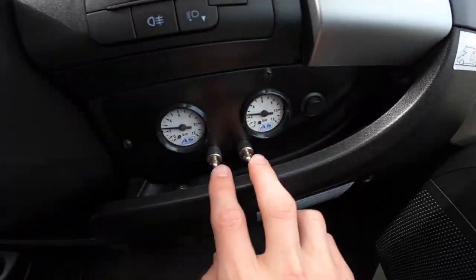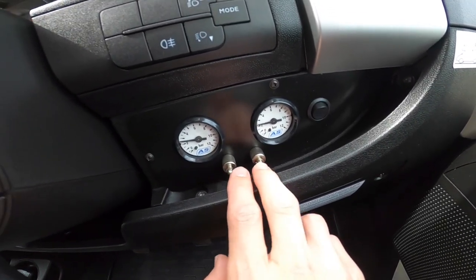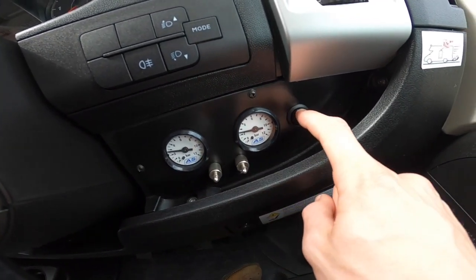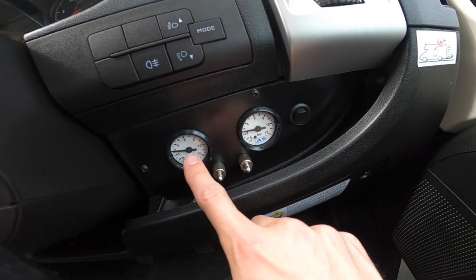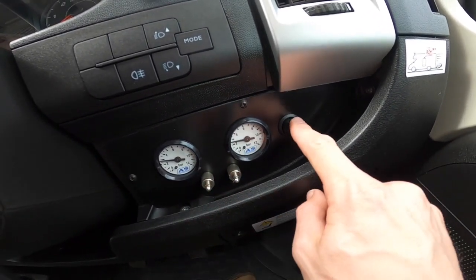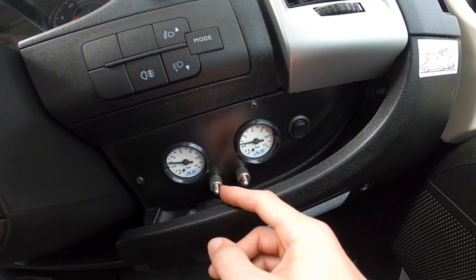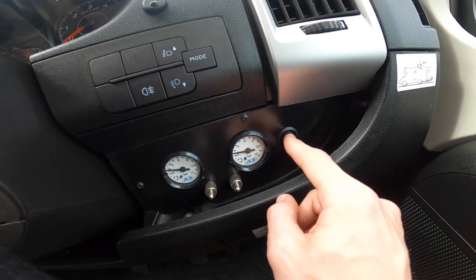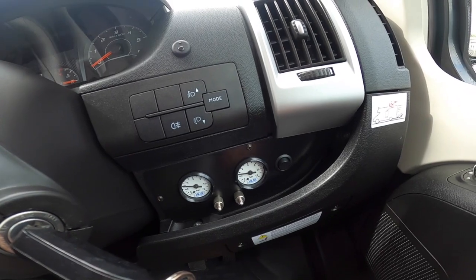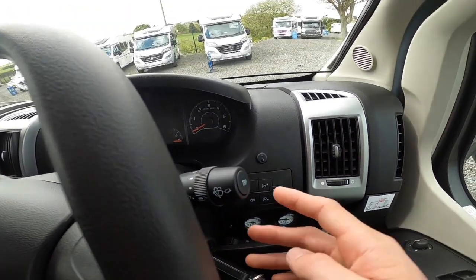You'll also notice this has been fitted with air suspension, so you can press these nipples here and allow the air out. Press this here and it'll blow them back up depending on what weight you've got in the vehicle. The compressor is situated underneath the wardrobe floor behind the shower, so that's where the vibration can be, but you can blow them up to what you need them to be to stiffen the suspension.